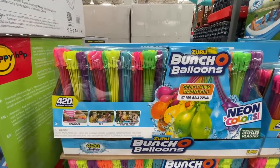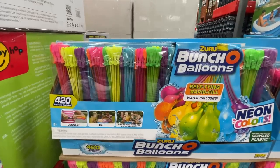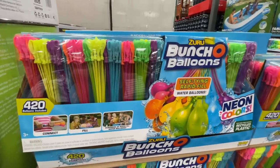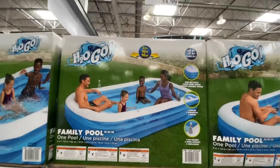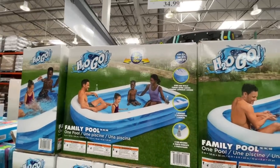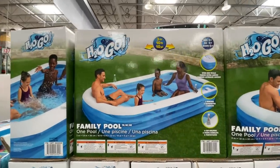$19.69 for 420 balloons. I think I've talked about it enough, but here it is at Costco. Everyone's just trying to stay cool this summer. H2O Go, $35, normally $45 for this family pool.